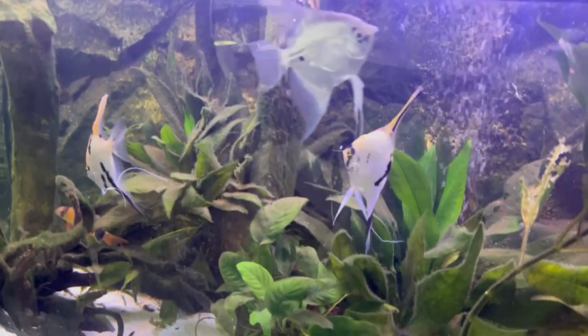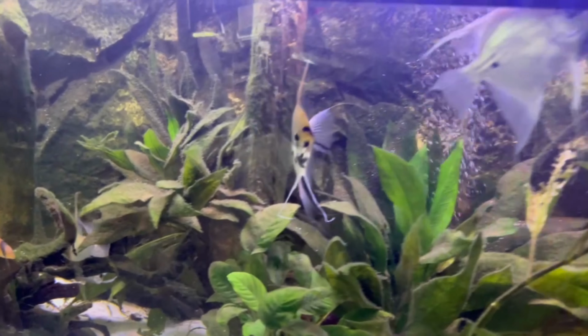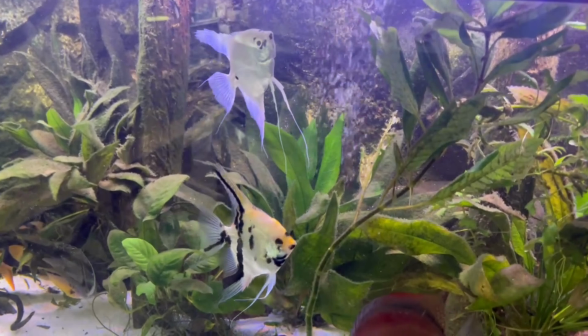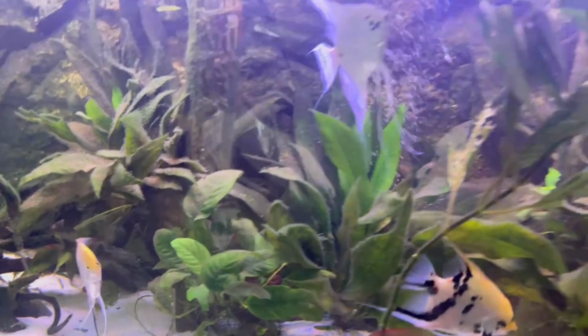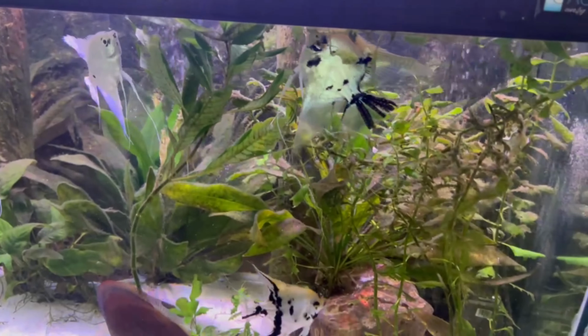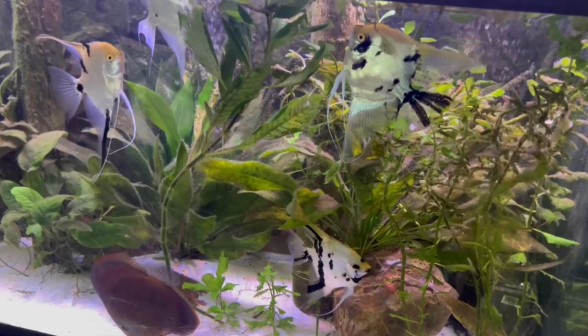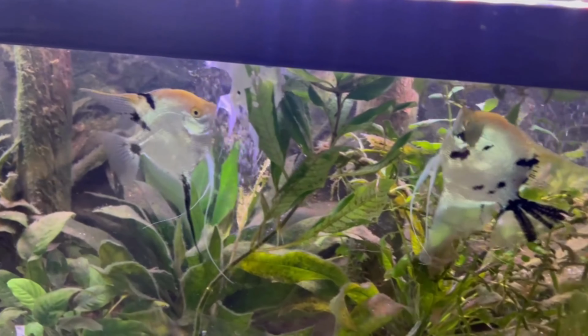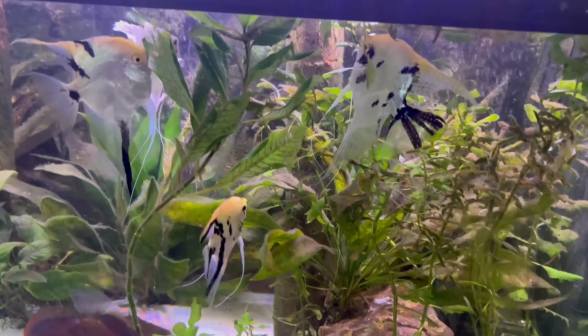I don't know what was going on, but anyway, everything's looking good in the tank. These angels are huge. Hopefully these angelfish will start breeding. Although I don't know, I don't have any tanks to really start removing babies and everything like that. So I may have to put them in the Mata turtle tank if they have babies. I don't know. That would be expensive Mata food. It would be like sushi for them.